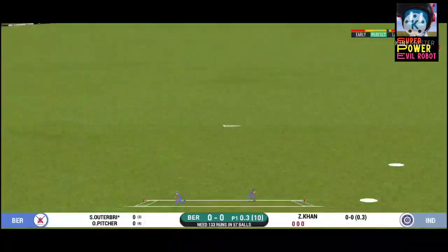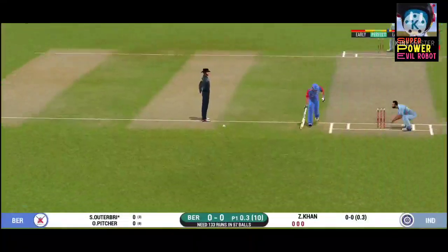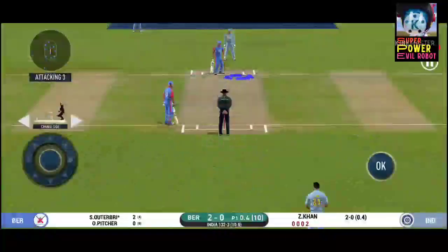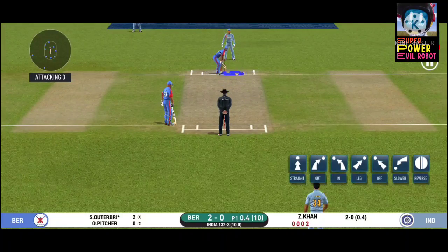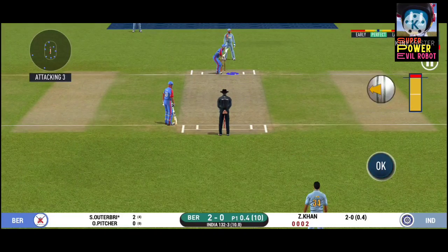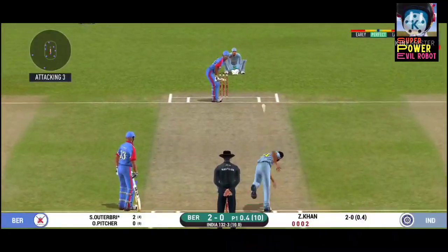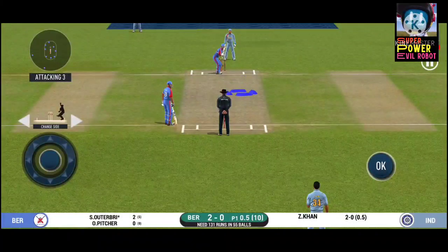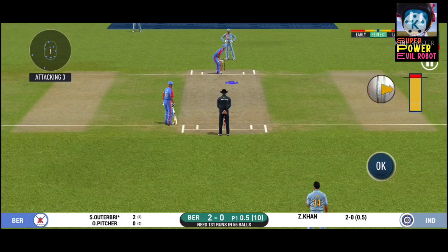They have run the first one quickly and should be looking for two. They're converting ones into twos and twos into threes here. That is excellent running. Beautifully bowled and well left. It will be interesting to see where the bowler will test the batsman with the short one.